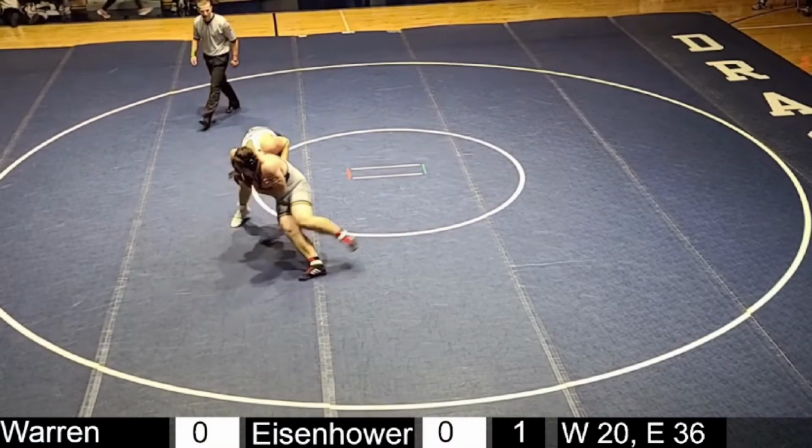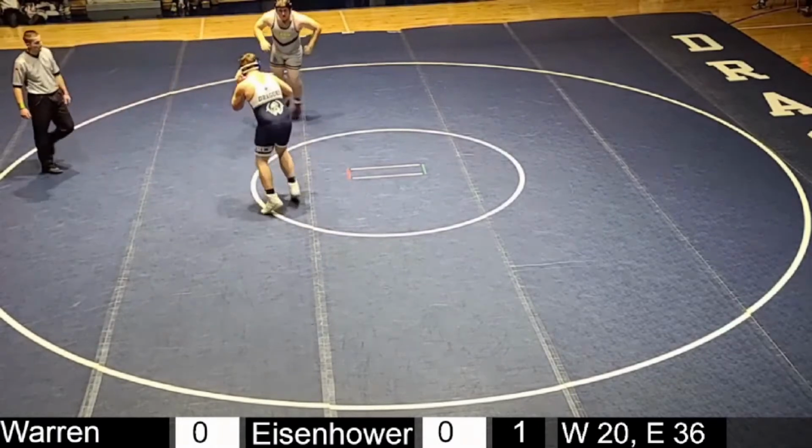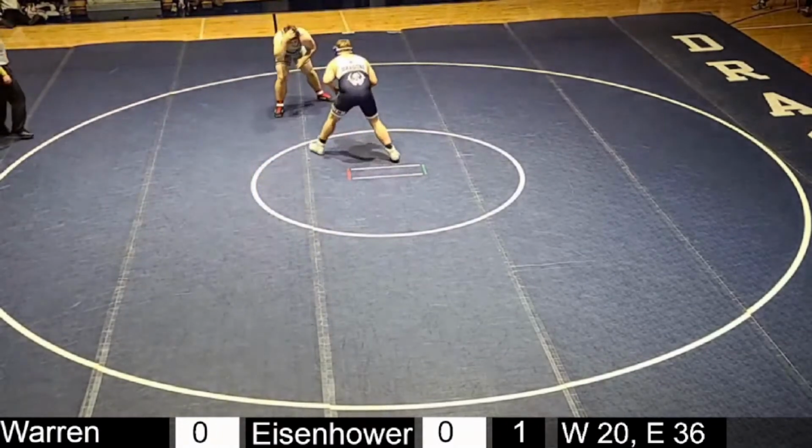And there's a headlock attempt. Venata just trying to ride it down. Venata tried to fight a little hit off, and didn't give up the takedown himself.